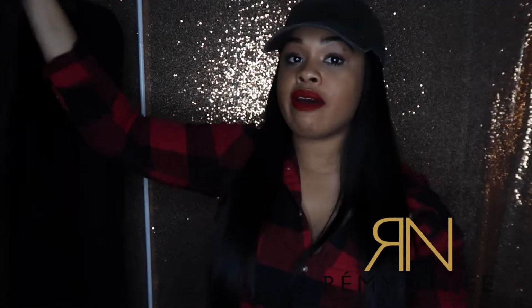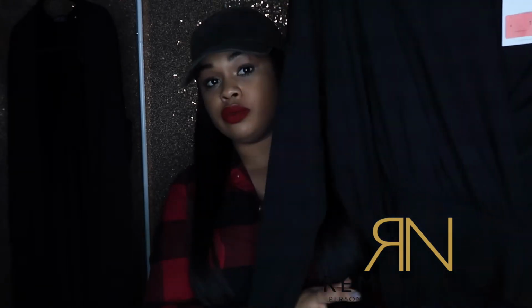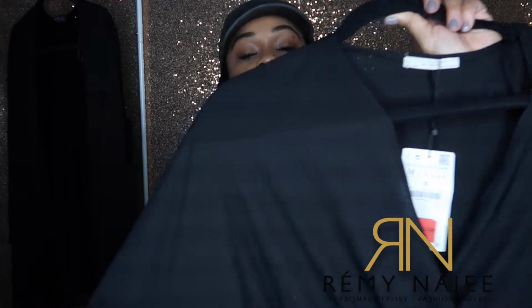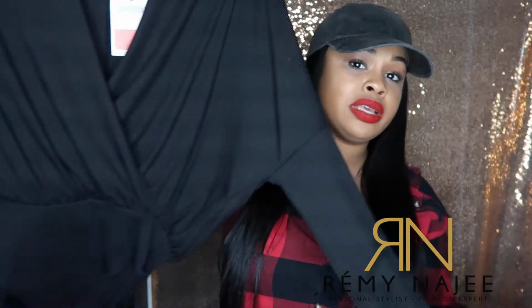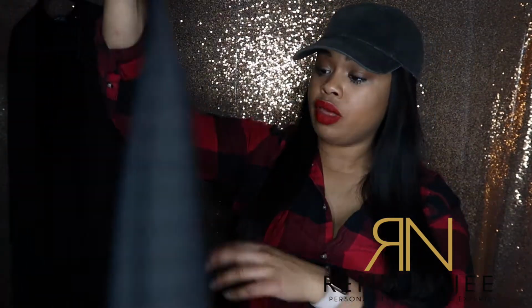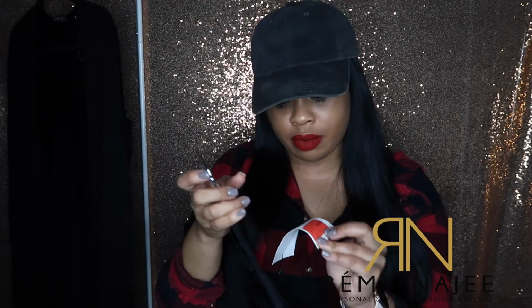The next piece that I got from Zara was a bodysuit. But like a cuter one. A lot of my bodysuits are more stretchy, just like underneath something. So this is super cute as the actual blouse or the outer piece. So love, love. I got it for $15 and the original price is covered up. I don't know how much it was originally, but it was $15.